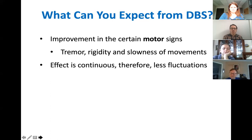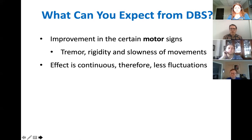Also, it's very important to remember that the improvement that we expect in the mobility aspects of Parkinson's disease is not for all problems, right? So the symptoms or the signs of the disease that are very likely to improve include tremor, stiffness or rigidity, and slow movements. So these three, which are three of the cardinal signs of Parkinson's disease, can improve with this therapy.